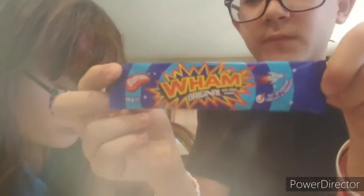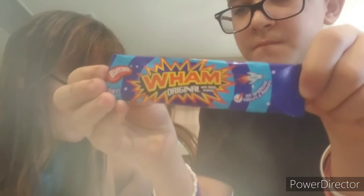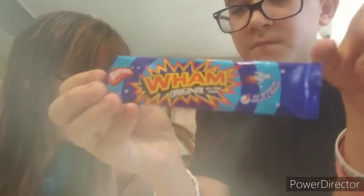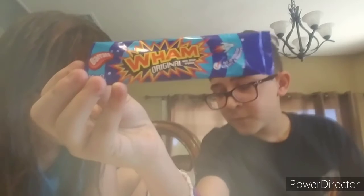Right. I'm going to go with the Wham Original with Sour Crystals. Should be on the top one right there. Yep. Alright. Do you want to read it? Sure. Wham Original Bar. This chewy taffy bar is packed full of tangy fizzy flavors with the added punch of sour crystals in every bite. That was very hard to read. Okay, yeah. Whoa.